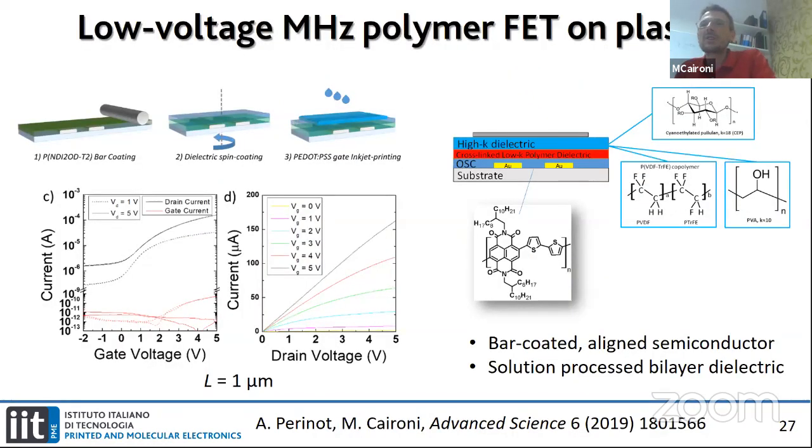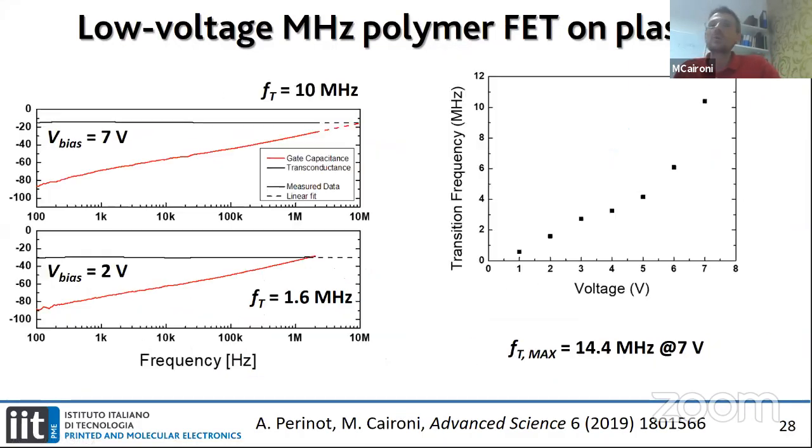On top of these electrodes, we realized structures with, in this case, fully solution processed dielectric stacks. We exploited the same double layer strategy I showed you before, but using cross-linked interlayers and some high K solution processed polymers on top. So we can have devices with short channels down to 1 micron that run at a few volts. With this, we showed that it's possible to access megahertz operation already on plastic, already at 2 volts. We got a highest frequency of 14 megahertz with only 7 volts. This is promising already for some applications.